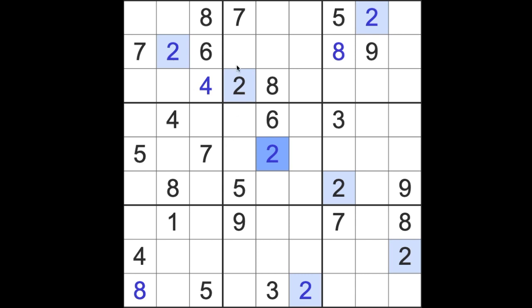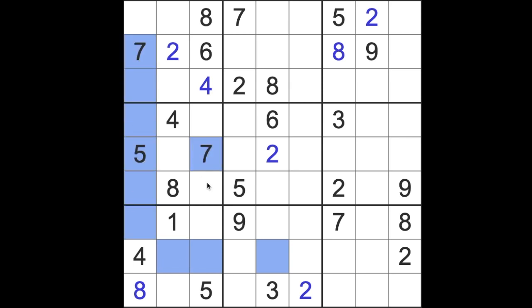Okay, 7 blocking down here and 7 blocking across here. What does it tell us? 7's in one of these 2 squares, and whichever one it's in, it's going to block across this column here. And then we've got 7 blocking down here, 7 blocking down here, so that's the 7 in that particular block.